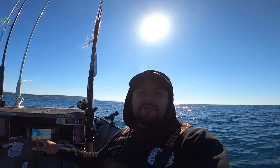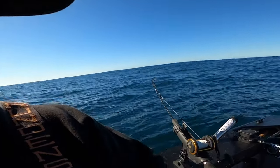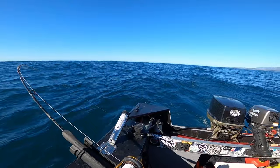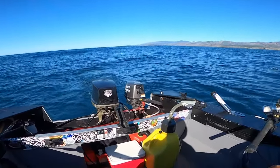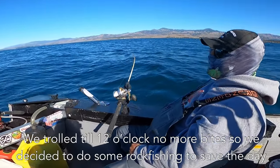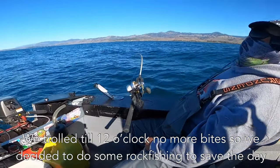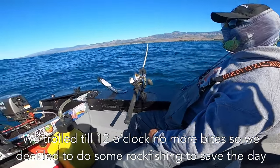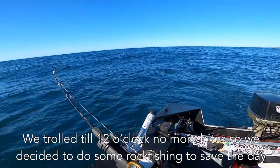All right, quick update. It's now 10:30. We got one halibut and one rock sole. Keeping an eye on the swells and the wind, because we got 20 miles to head home. Come on, Albert, get it done, Albert. Let's go. They don't want nothing to do with Albert's setup. It's got bad juju. Both fish have been on mine.